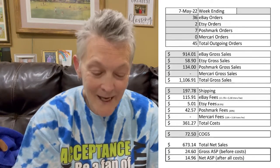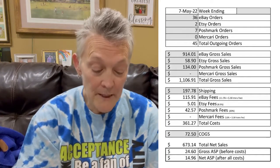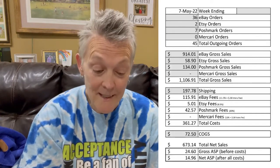My shipping, and this is Pirate Ship plus eBay, was $197.78. My eBay fees were $115.91, and this includes transaction fees plus seller fees. On Etsy, I had $5.01 worth of Etsy fees. On Poshmark, I had $42.57, and that includes the 20% that Poshmark takes, or the $2.95 if it's less than $15, and plus any kind of shipping discounts, for a total cost of $361.27.